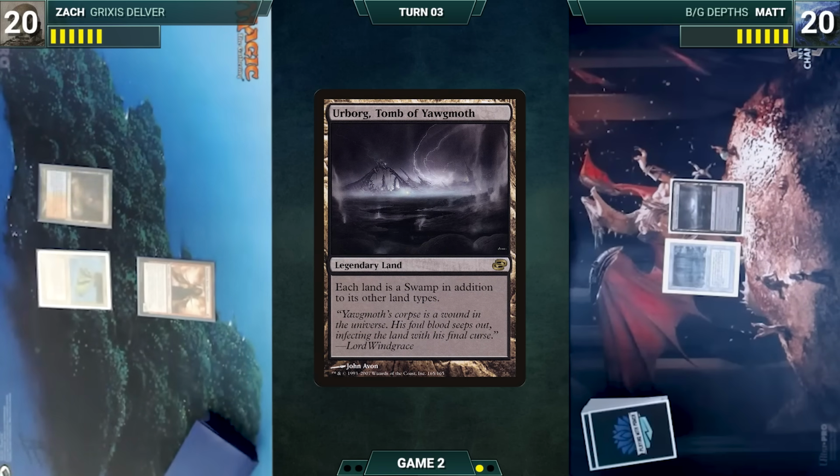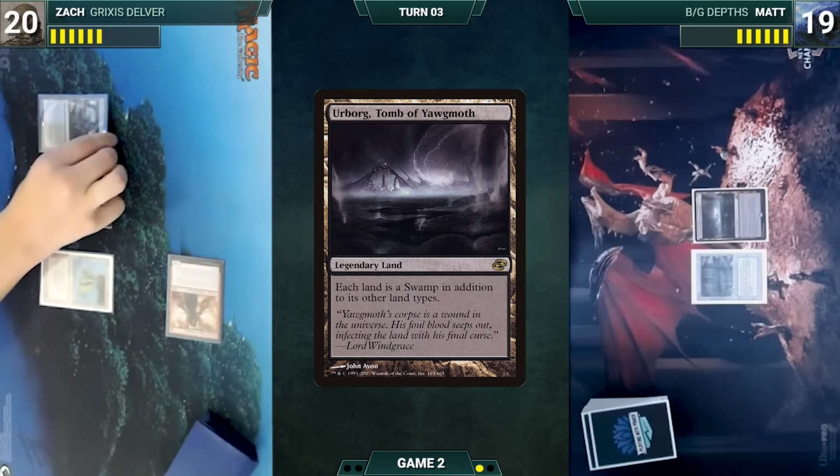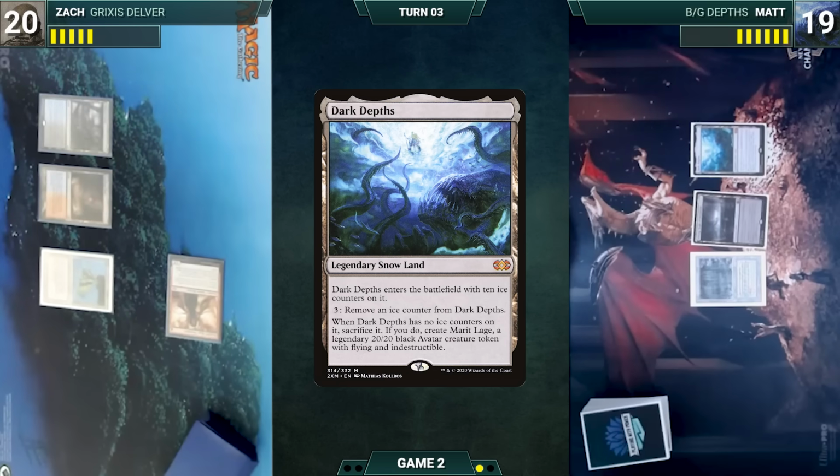Draw for turn. I will go to combat. Swing in for 1, play a land, and pass the turn. All right, I will draw for my turn. I'll play a Dark Depths. I'll put 10 counters on it.